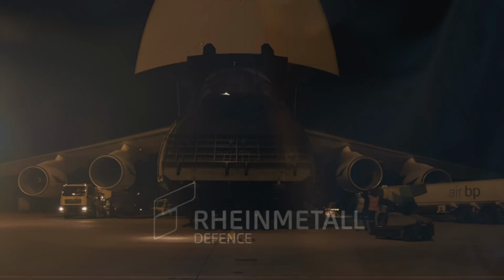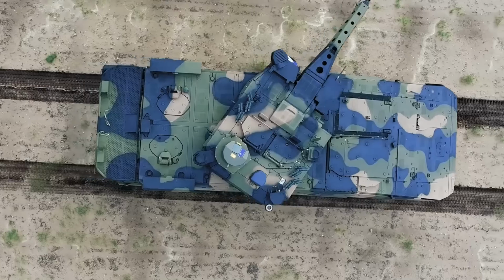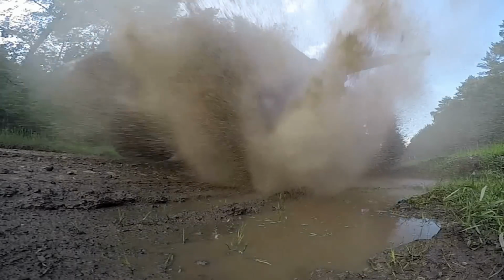This is key, guys, and this is why a lot of people get so upset seeing a tracked vehicle is not as good as having a wheeled vehicle. Guys, the operational range of a wheeled vehicle can sometimes be a third, double the distance of a tracked vehicle, and the speed at which it can get there is drastically improved, which is very important.